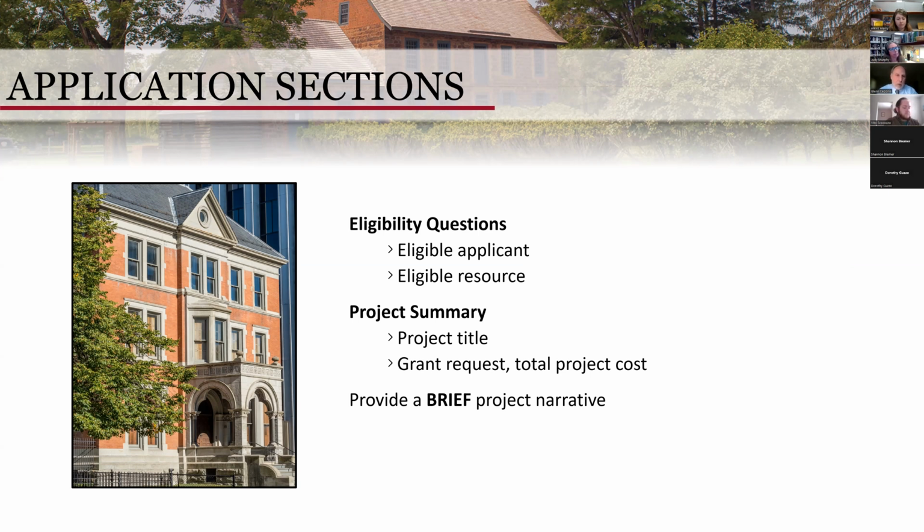The next section deals with project summary. Here we're looking for basically a brief title. It could just be exterior restoration of old schoolhouse. We're looking for also the grant request. How much are you requesting for the grant, and what is the project total budget as well?